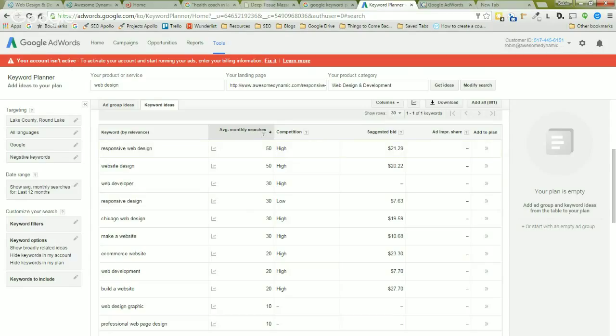If they close a customer, let's say that 5 people click at $21.29, and they close one of those as a customer that spends $1,000, then it might be worthwhile for them. So that's essentially the way you look at this. But the idea here is we're trying to get an idea of what are the average monthly searches, what other words can I use, and I'm not suggesting that you use AdWords to promote traffic to your website. I'm suggesting that you use the keyword planner to get ideas, learn more about the keywords, the average monthly searches, can we learn about the competition, etc.